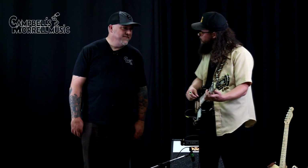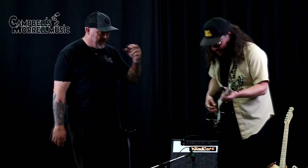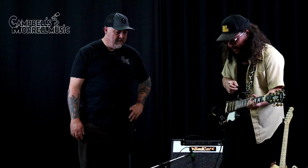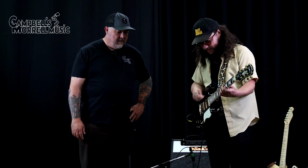Really good texture to it. You can hear that lo-fi. It's got a slapback and a digital delay, but that one's particularly got some analog, spaghetti western sounding stuff going on. You can get a lot of different tones out of that one. I really love this delay pedal. I really recommend it. And then, yeah, I guess my fuzz.